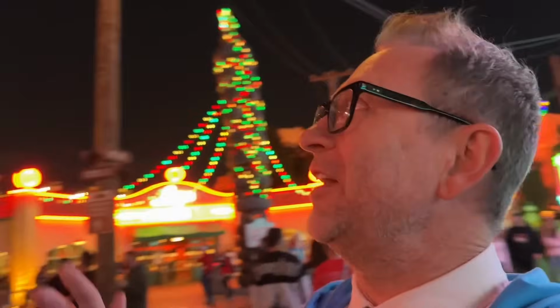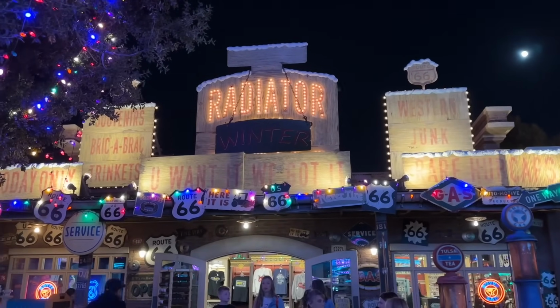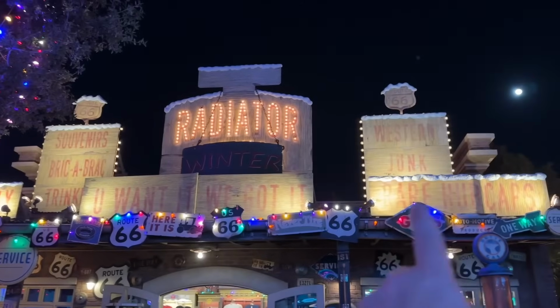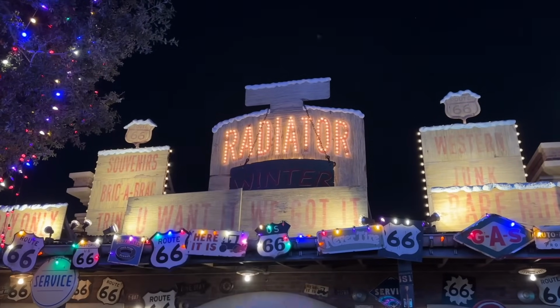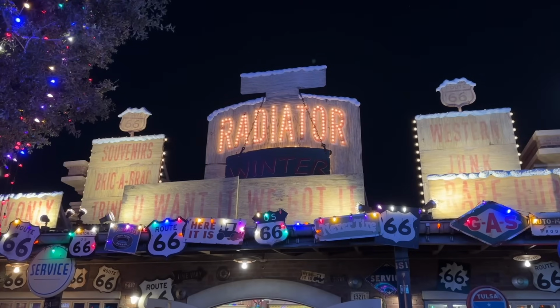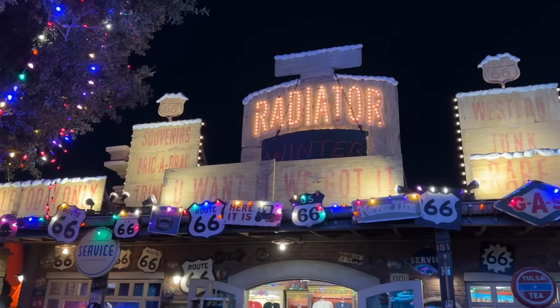Now this next detail here is awesome. And you won't really notice it until nighttime. You can see here, we're at the Radiator Springs Curios shop. Now it says Radiator Winter because we're here for the holidays. But what you want to notice is this would be one of the very first shops that was made here. And it's done with a lot of wood, but you notice there's no neon. They've got just the little incandescent light bulbs that you screw in and out. And some of them are burned out because they're older. Since it's the first shop, they probably opened this before there was neon lighting. So they use those little light bulbs. That's why this shop doesn't have neon. I love that detail.